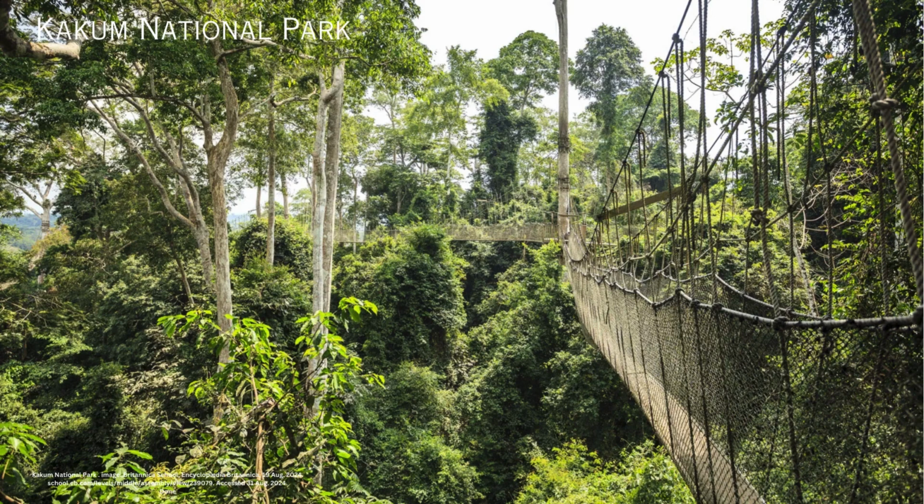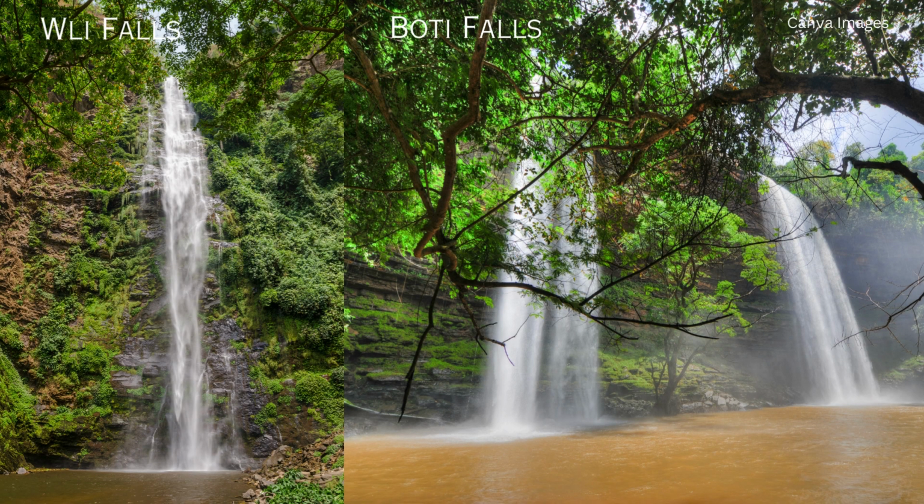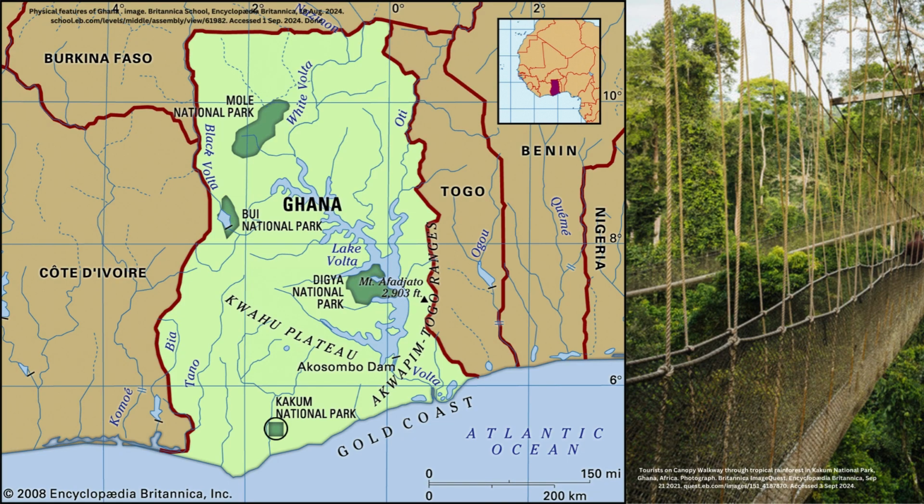Now, in terms of cool things to see and do, Ghana is packed. In terms of nature, national parks like Kakum National Park and Mole National Park, along with individual places like waterfalls and many smaller wildlife sanctuaries and national parks. Kakum National Park is home to that famous thrilling walk bridge in the sky. This foresty national park is perfect for any nature lovers or people that like thrills.